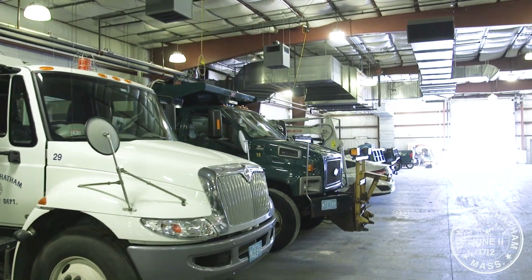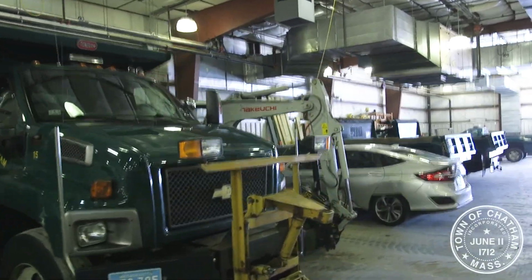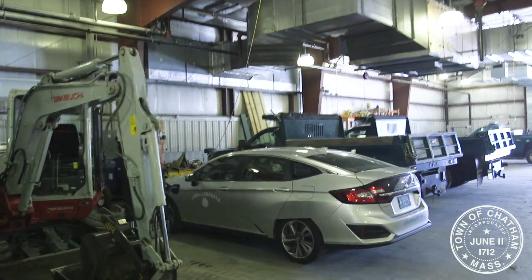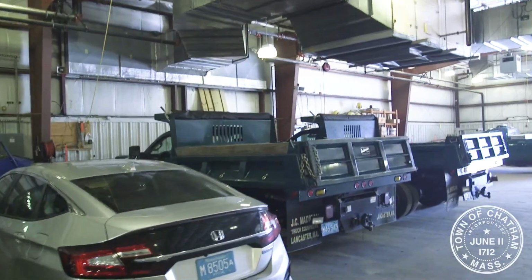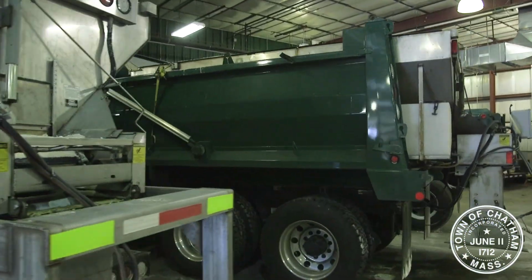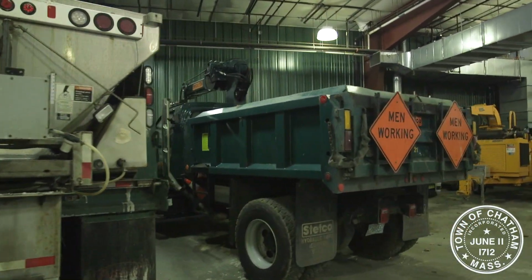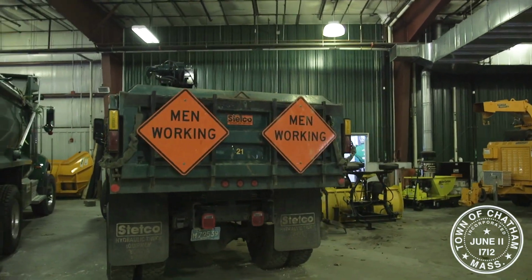When it's time to come out and plow and take care of the roads, our highway foreman, Brian Gates, will call his crew in and get them ready to go to get their equipment ready and the trucks warmed up. We have several vehicles, a bunch of 6-wheel dump trucks that we use with sanders and plows on them, as well as several 1-ton pickup trucks that are out there taking care of the roads.